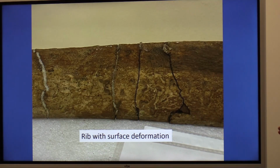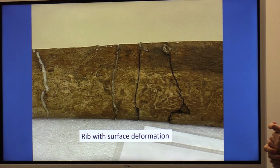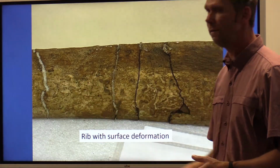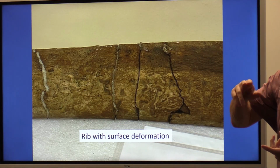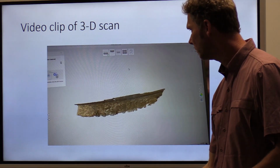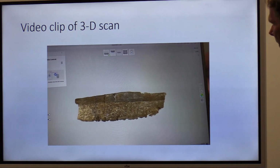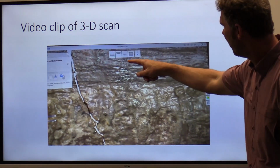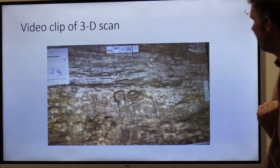So again, we had our expert over here with our 3D analysis. What he decided to do is use a 3D scanner and take a nice scan of that surface, and I've got a video that shows you how different that is. So in the next slide, right here, it'll get zoomed in. Focus on this area and compare it with this, that bone right there.